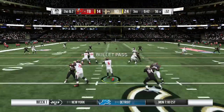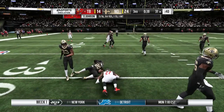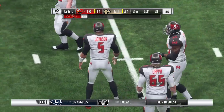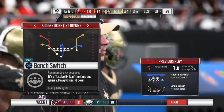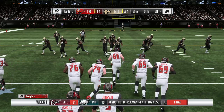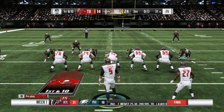Now Johnson operating from the gun. Now he'll dump it underneath to his running back, complete. And this time not quite to the 30. It'll be down at the 31-yard line. 5 yards on the play there as the drive will continue. This quarterback now 5 straight completions here in this second half. 1st and 10.